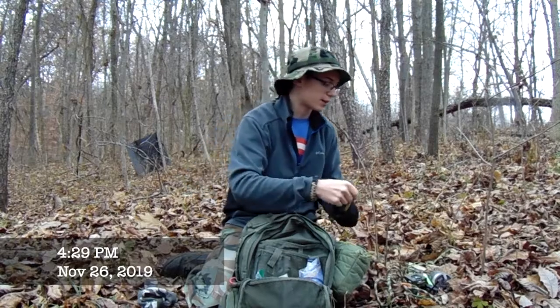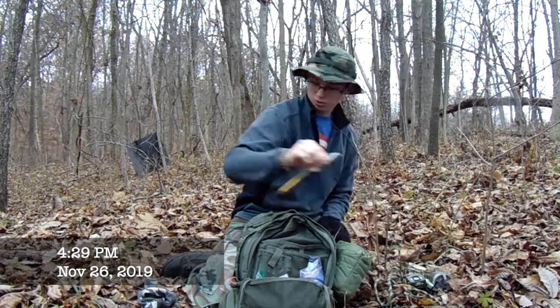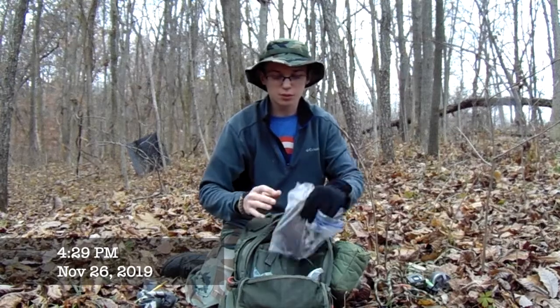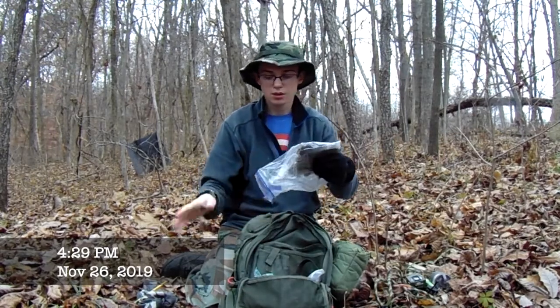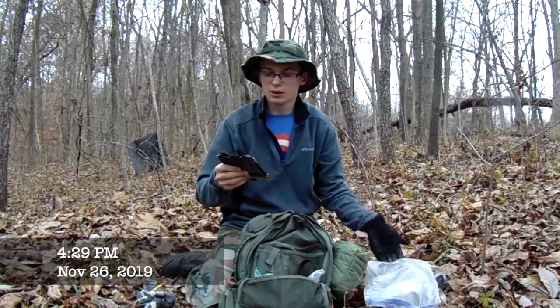The pen's stuck in there, so I'm not going to get that right now. But I'll tell you guys later what that's actually used for, so we're going to keep that off to our right as well. Then we have an Emberlit stove. This is supposed to be in the back, but I have it here, so I might as well show you guys. So my Emberlit stove, it is a pocket stove that you can use for camping.